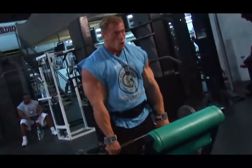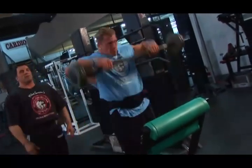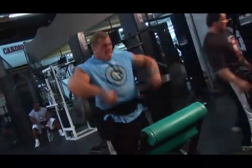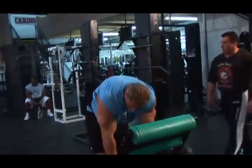Use the wide grip, good. To the chin. 1, 2, 3, 4, 5, 6, 7, 8. Super slow. Good. Okay, three more things.